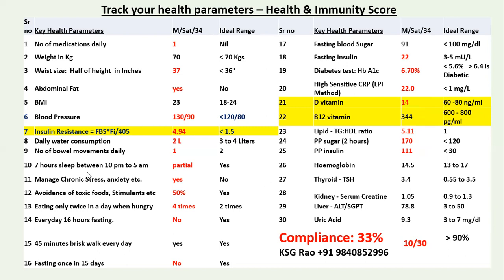And there are certain habits also, friends. What sort of habits are you following? See, these are the ideal things. You should consume 3 to 4 liters of water. You should at least evacuate your bowels twice a day. 7 hours of night sleep is a must. And how are you managing your stress and anxiety and all that?